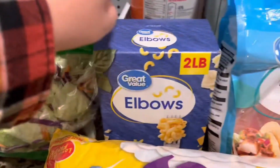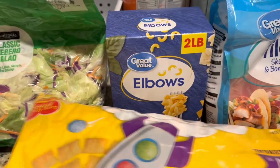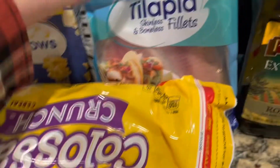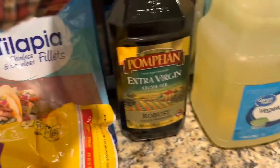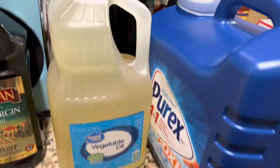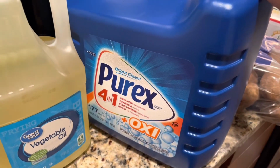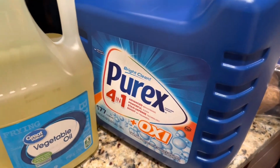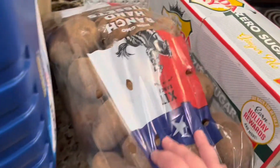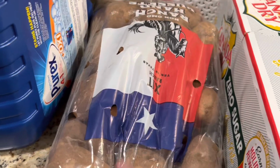I got some more salad, some more elbow pasta because Nathan loves mac and cheese. Got the boys some more cereal. Got tilapia, more oils, because we go through a lot here, apparently. I got some more laundry detergent with OxyClean, so I don't have to sit there and spray a stain anymore. I got some more potatoes. We go through potatoes like water.